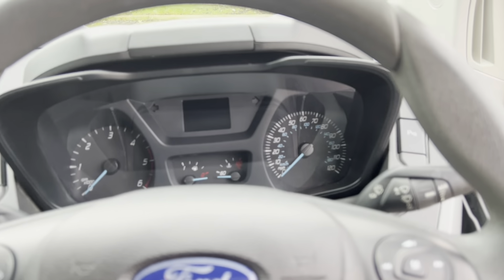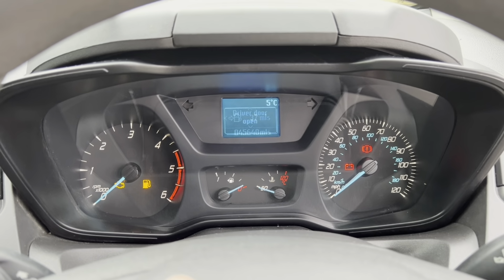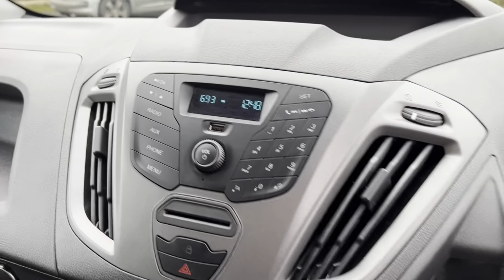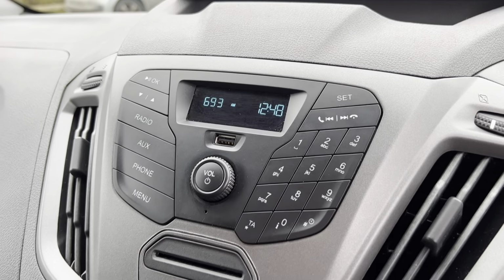Let me turn the ignition on. So you can see we've got 45,640 miles. Let me just hit the OK button. Sorry, telephone's just gone and cut the video off. So, FM, AM on your stereo, you've got Bluetooth telephone and Bluetooth music.